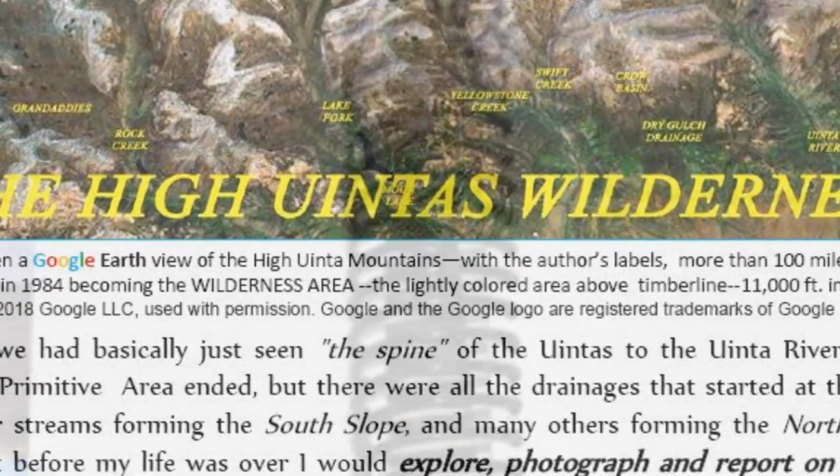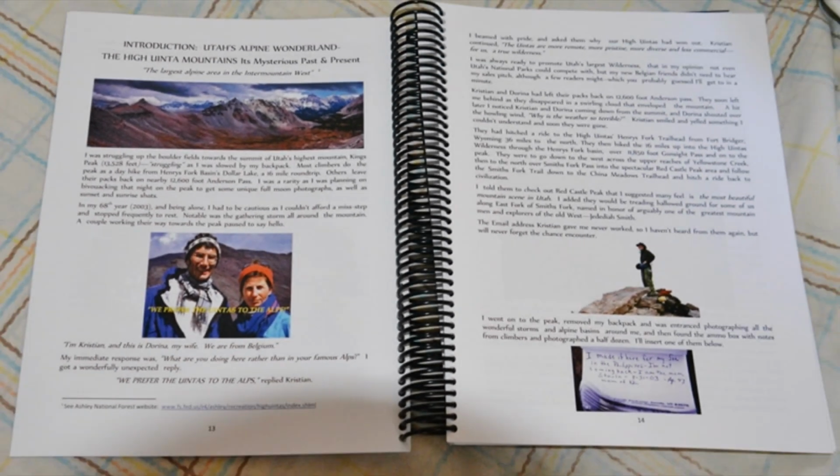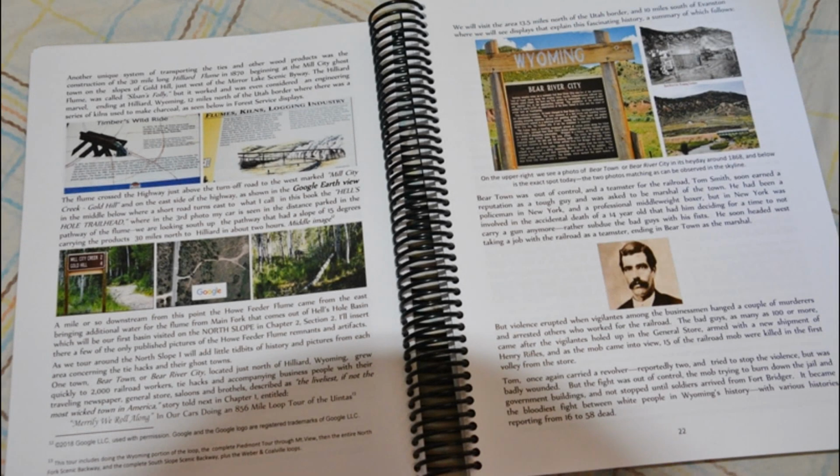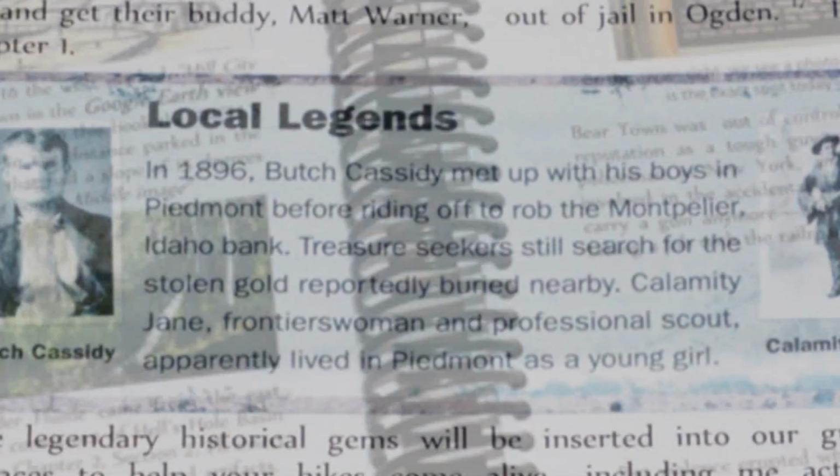Then I go into the introduction, introducing Kristen and Dorina from Belgium, who I met on Kings Peak, and they said that they preferred the Uinta Mountains to the Alps, and they explained why, and so you'll see that in the introduction. And then in the introduction, I go on to describe how the Uinta Mountains were made.